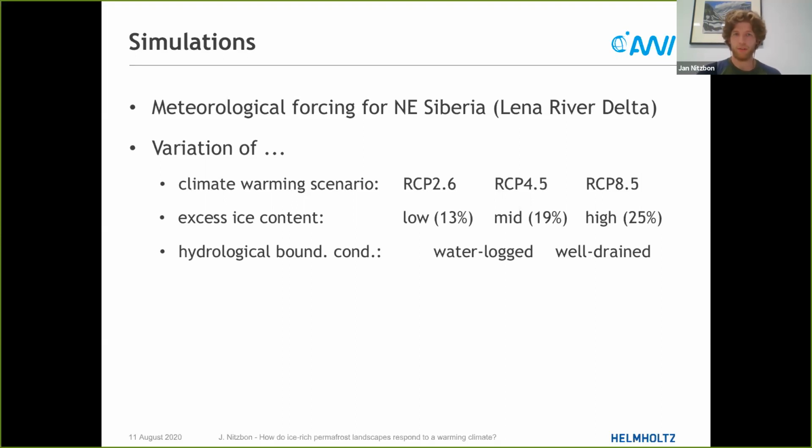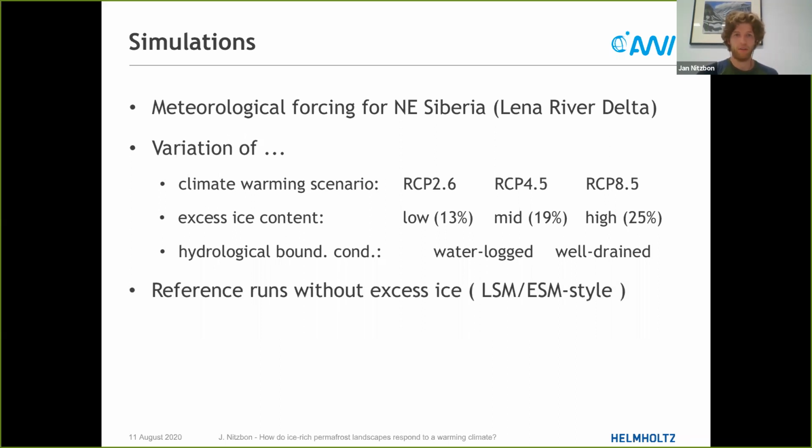One important thing which I also varied in these simulations are the hydrological boundary conditions. There I looked at 2 extreme cases: simulations under water logging on the one hand, where essentially no water is allowed to drain from the model domain, or at least it's very limited, and on the other hand, an extreme case where the drainage from the polygon troughs is very efficient. You should maybe keep in mind these 2 extreme hydrological cases. In addition, I did some reference runs where I did not look into any lateral processes or excess ice. I also did them with CryoGrid with the same forcing, and they are supposed to represent how permafrost would typically be represented in a land surface or Earth system model.